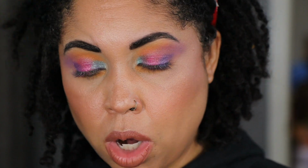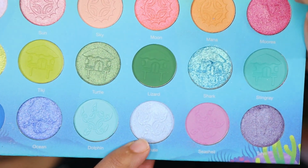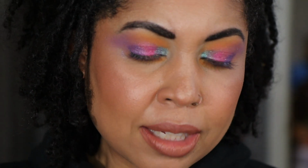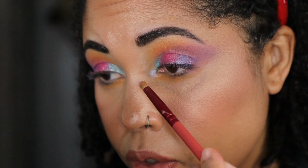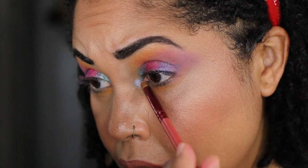Okay, inner corner. Wait. Ooh. I'm gonna take the same brush and I'm gonna go into the shade Whale. Now, Whale is another iridescent shimmer. So you see it right there. I think that's gonna be beautiful. Part of me wanted to go into Fish, but I just wanna use as many shades as I can in these two looks. And then we can come back and do just an inspo video, but I just wanna use some different shades. That is gorgeous. Ooh. Oh, I love this.